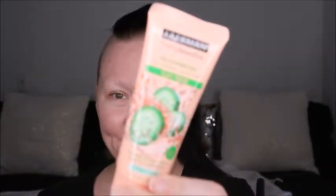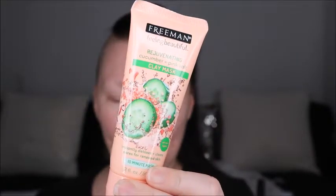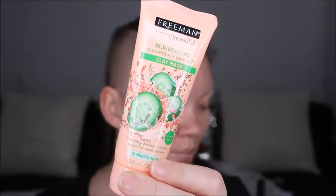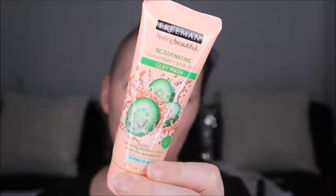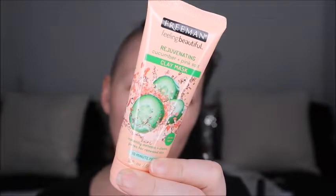So let's jump right in. First, we're gonna go in with this clay mask, the Rejuvenating Cucumber and Pink Salt Clay Mask. I've never used anything with pink salt in it. My skin is on the dry side, so I'm a little worried. Instant detox, clears pores for rejuvenating skin. We'll see how she does. Wasn't expecting this color. Gray. It smells good. You can smell the cucumber in it.